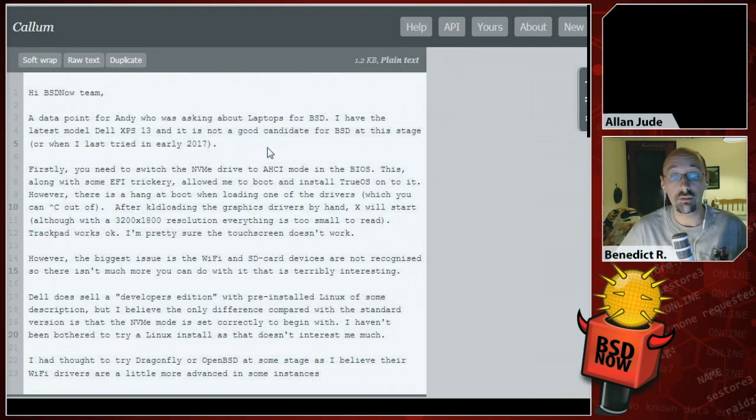However, there's a hang at boot when loading one of the drivers, which you can Control-C out of. And after KLD loading the graphics driver by hand, X will start, although with a 3200 by 1800 resolution, everything is too small to read. Trackpad works okay. I'm pretty sure the touchscreen doesn't work. For the resolution, there's a DPI setting in the login screen of TrueOS where you can change it so that it'll make everything bigger.